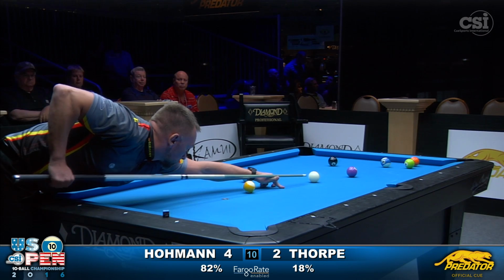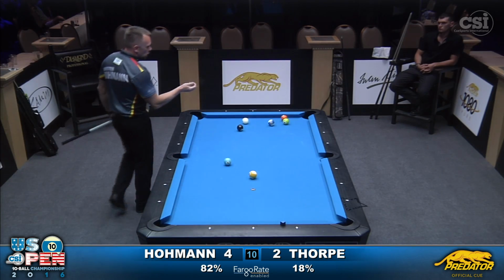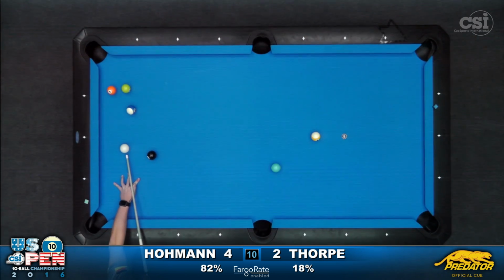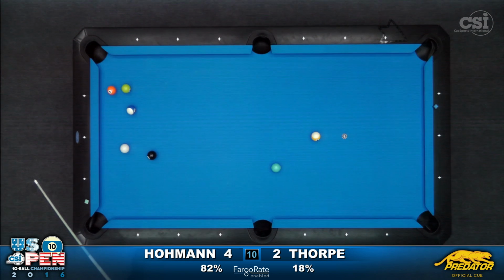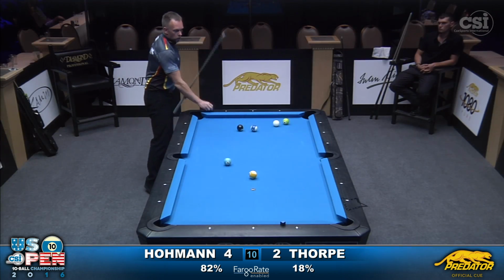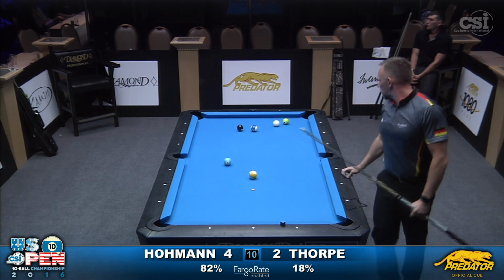Should be pretty easy for Thorsten Hohmann from here. Just cozied up to the rail. Does he have an angle here, or does he draw right back to the 10 ball? Yeah, draw back and hit the 10, maybe. He's got to be a little careful. This is a little tight position right here. Right to the 10, that's what he did. Beautiful. And he didn't lose the 8. It was close, but the 8 ball goes in both pockets still.